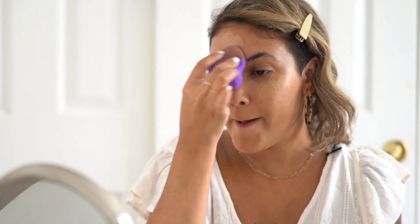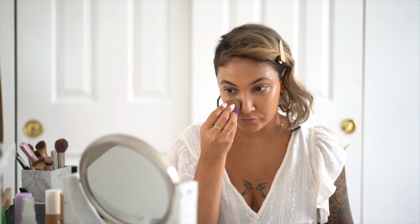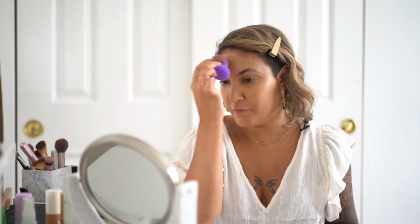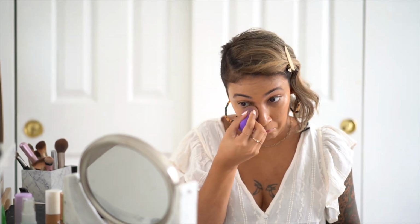But he told me to bounce my beauty blender. Not me specifically, just people in general. So I'm just gonna bounce like him. Alright, so the more I mess with it, the less coverage I have, but honestly, I think that's okay. I think it makes it look like I have real skin, not just this plastered look.